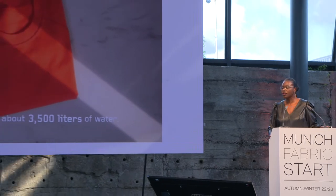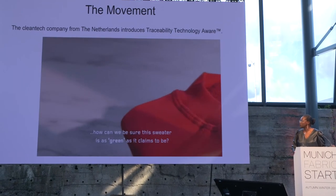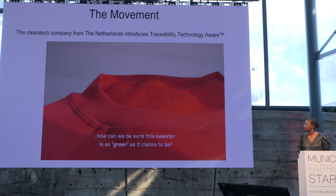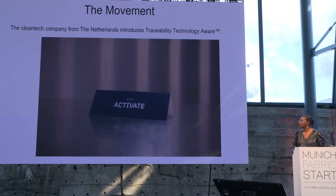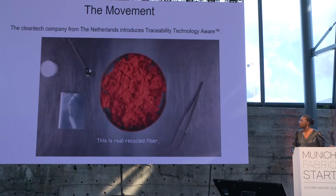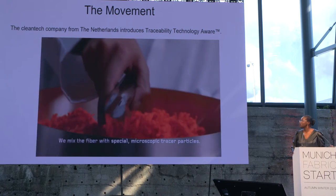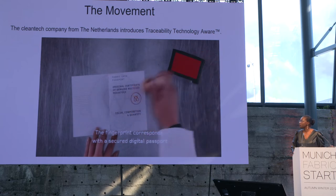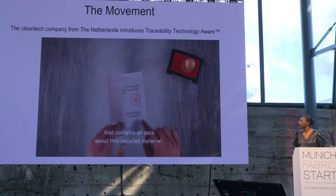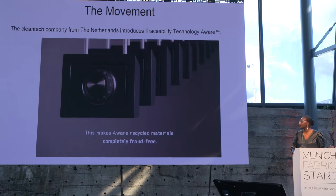This is a sweater created out of recycled materials, and this sweater saved about 3,500 liters of water. Refreshing, but how can we be sure this sweater is as green as it claims to be? Well, that's where we come in. Let me explain in four steps. Step one, activation. This is real recycled fiber created from textile waste and discarded plastic bottles. We mix the fiber with special microscopic tracer particles, our unique traceable fingerprint. The fingerprint corresponds with a secure digital passport that contains all data about this recycled material. This passport is safely stored through blockchain technology. This makes Aware recycled materials completely fraud-free.